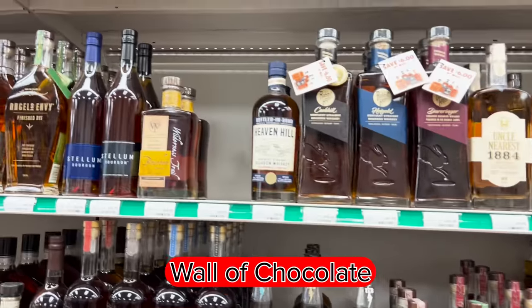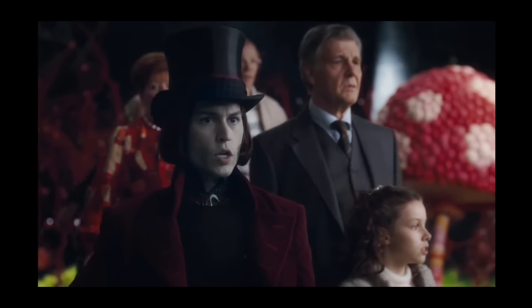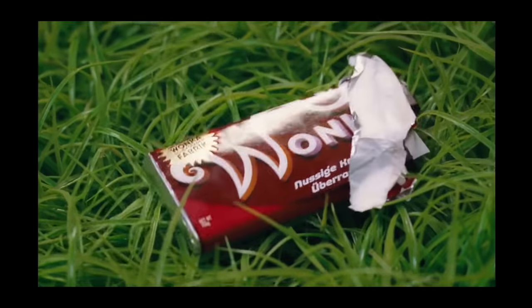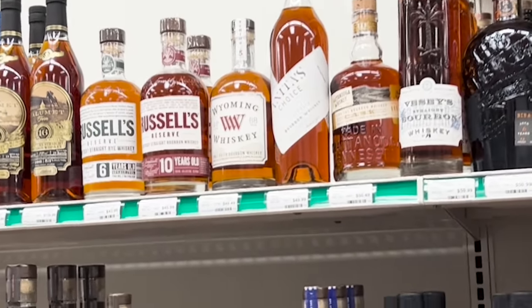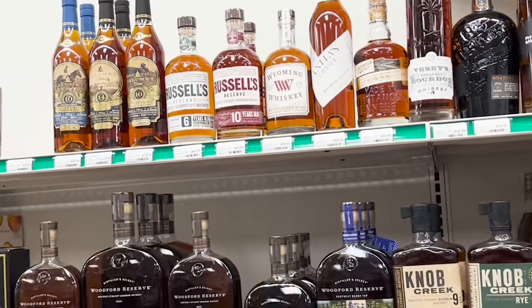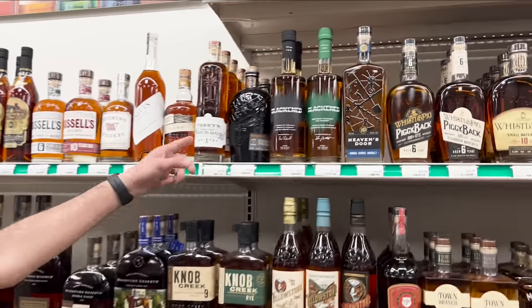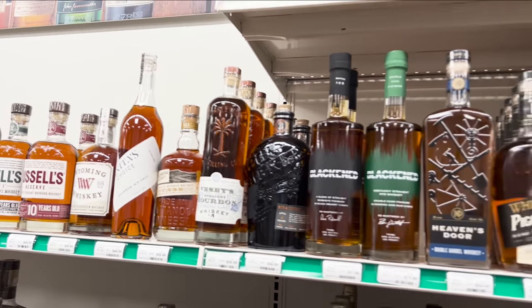Yes, sir. There's a wall of chocolate. Wall of chocolate. Don't lose your head. Don't get overexcited. Just keep going. This Anita's Choice is one that's on my list. I've been having a lot of people comment on the videos telling me to pick it up because it's a local and I've just heard it's good. That's also a local. Yep. That's actually my best seller in local. Really?